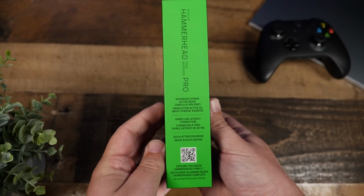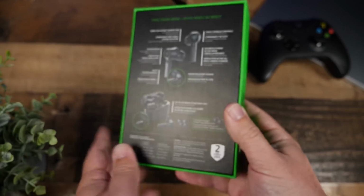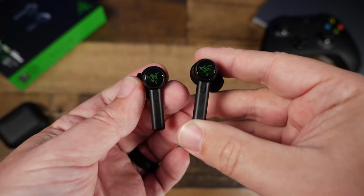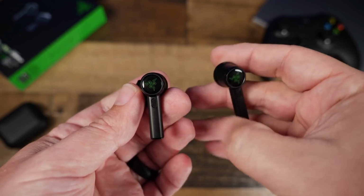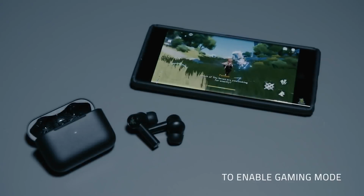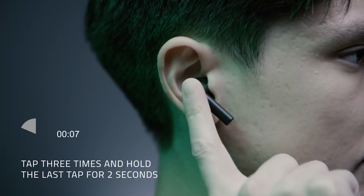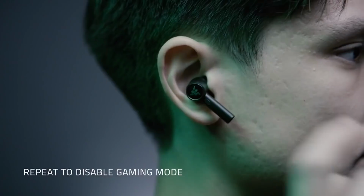This pair is THX certified, so the sound that it had right out of the box I didn't feel I needed to mess with, but if you do want to, it does work with Razer's app, where there are some different EQ options. Obviously, with this pair being from Razer, it has a gaming mode, so you can just switch it into this mode and you don't have to worry about lag with your audio when it comes to gaming or even watching movies. So I found this is a very good pair of earbuds for just all types of media.